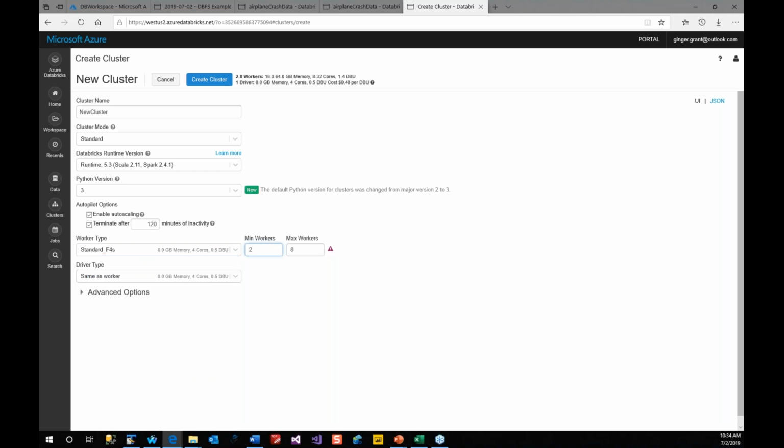Now you have a minimum number of workers and a maximum number of workers, and these need to be double each other, and you have limits. Notice that it's based on my Azure account. So it's telling me that I don't have enough capability in my Azure account. This isn't Databricks, but in my Azure account, I don't have enough CPU cores available to me. So I would need to modify the type of Azure account that I have if I wanted to create this, because I already have other workers available to me.